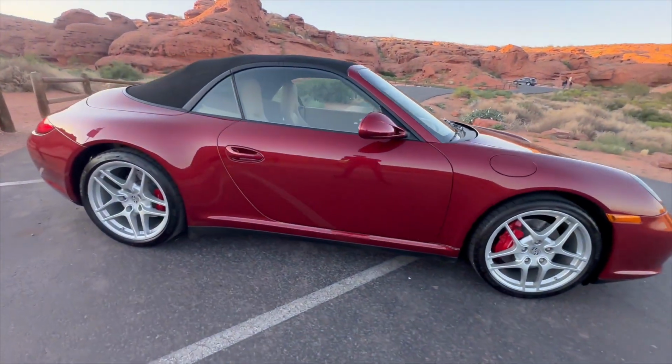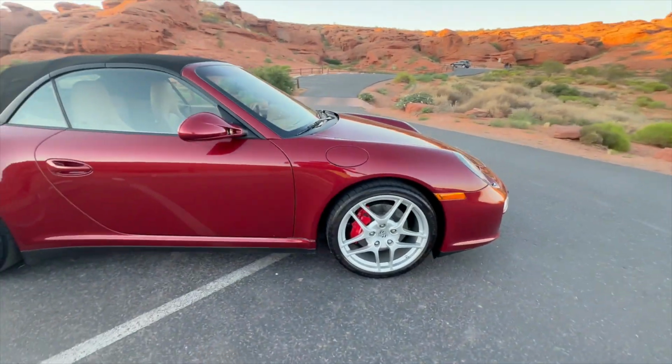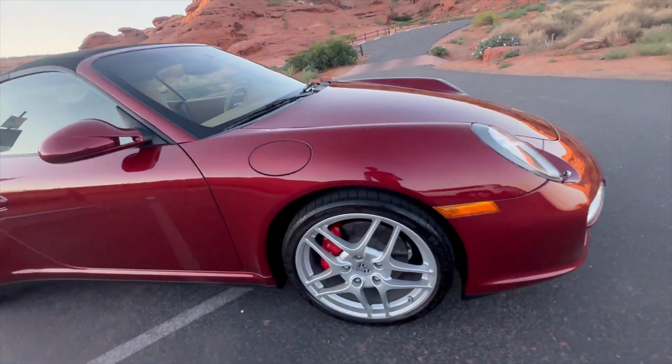We'll do a quick walk around video of the Porsche 911 Carrera 4S. Try to point out any imperfections, any dings, dents, scratches, that type of thing, just to give you a really transparent top to bottom idea of the condition of the vehicle.